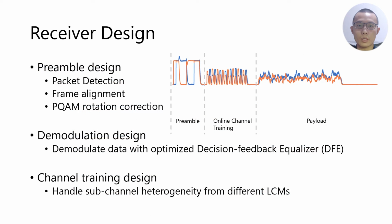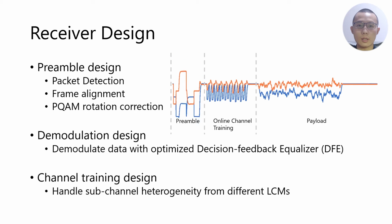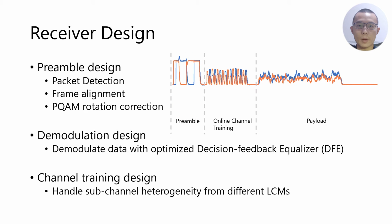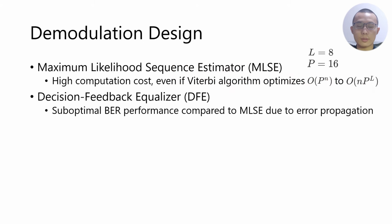Next, we go to the receiver design. It has 3 parts. Preamble design helps to detect packets and do frame alignment as usual, while it does one more thing to correct the SIGCOMM rotation. Demodulation design includes an optimized decision feedback equalizer for near optimal performance. Channel training in the end handles subchannel heterogeneity from different LCMs to assist the demodulation.